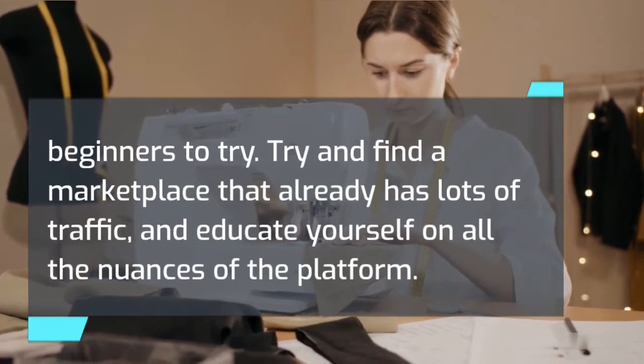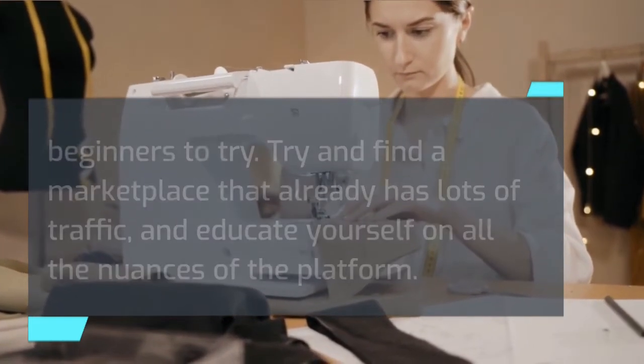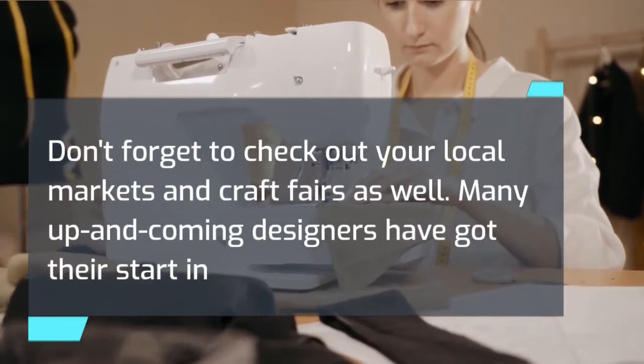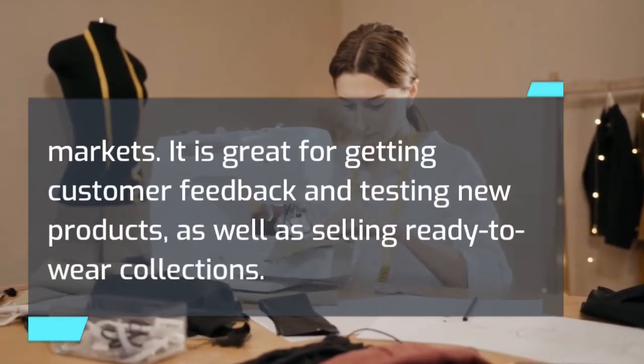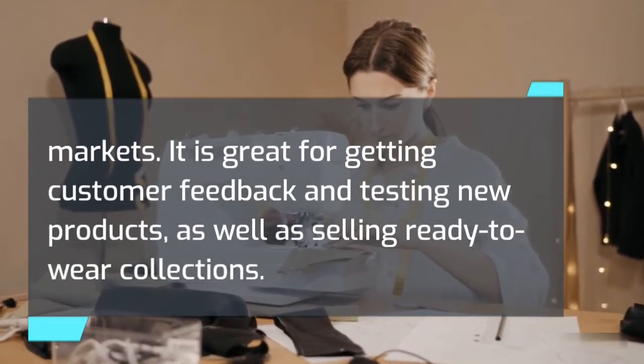Try and find a marketplace that already has lots of traffic, and educate yourself on all the nuances of the platform. Don't forget to check out your local markets and craft fairs as well. Many up-and-coming designers have got their start in markets. It is great for getting customer feedback and testing new products, as well as selling ready-to-wear collections.